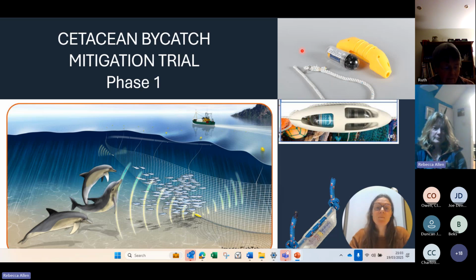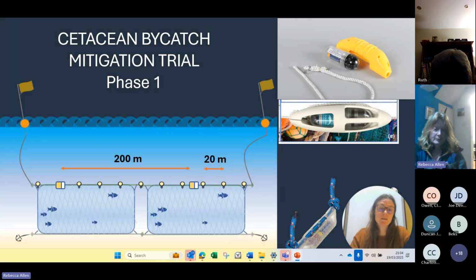nets. And the one at the bottom that was also tested are LEDs, so some green lights that are the same thing but attached to the nets, and through visual cues they aim to reduce bycatch. So the idea was to test these technologies. We asked the fishers to test them for us, so they kept fishing as normal, but they were attaching these devices to their nets, or some of them.